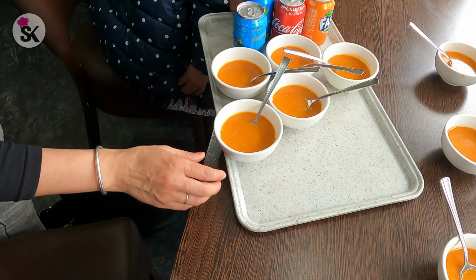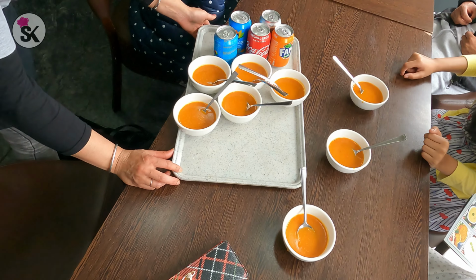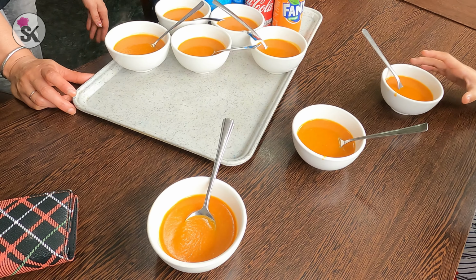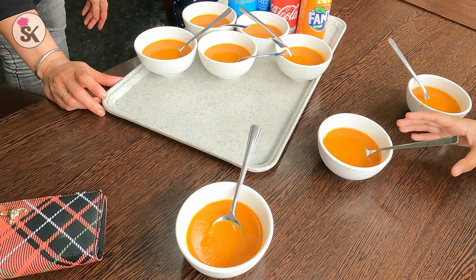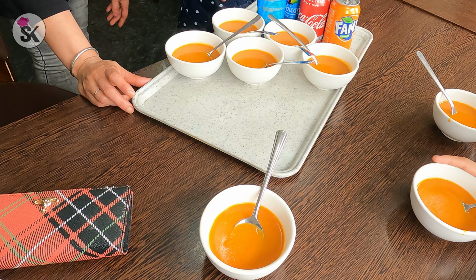So when you order this family platter, you will get this lentil soup included. That is absolutely delicious. This is actually one of the best soups I ever tried. It looks nice as well because obviously it's quite bright. This soup is not only my favorite, it's also my family's favorite too.